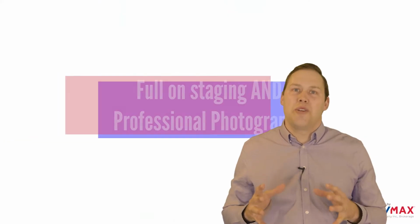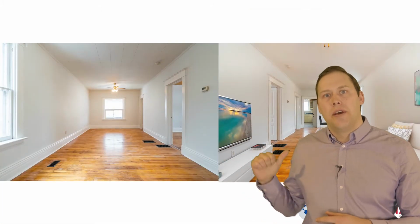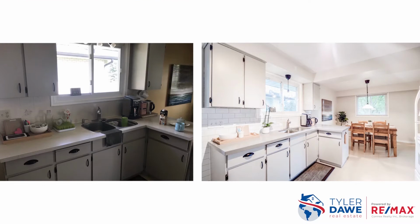But one thing I just wanted to show you behind me is just the difference between some before and after. And when you're looking at something online and you guys can see before and after, it's going to make a huge difference in terms of your emotional effect to the photos, and if you decide you want to actually go in and take a look at it.